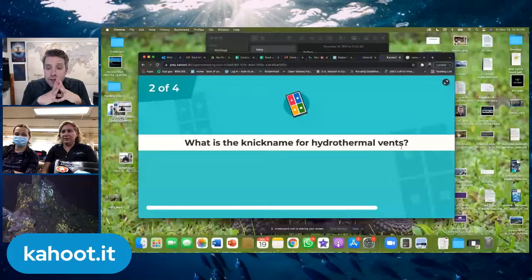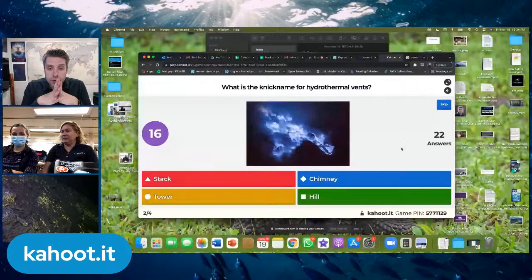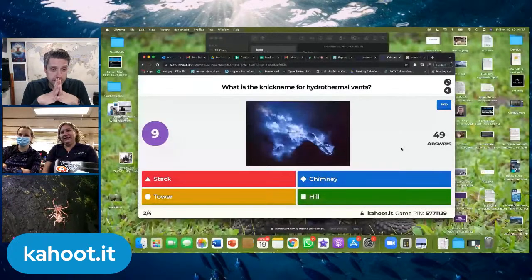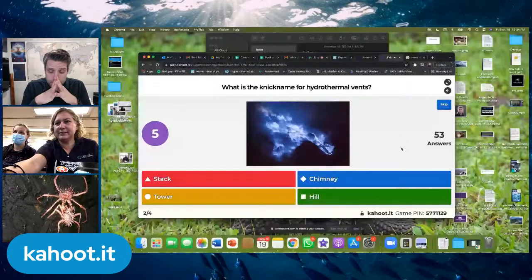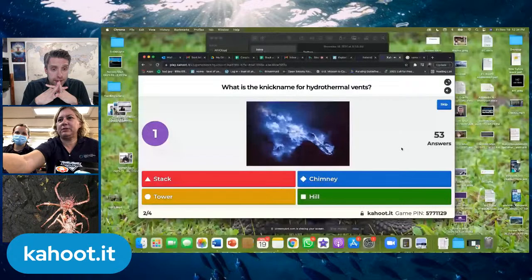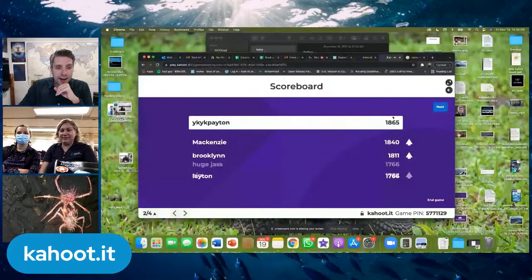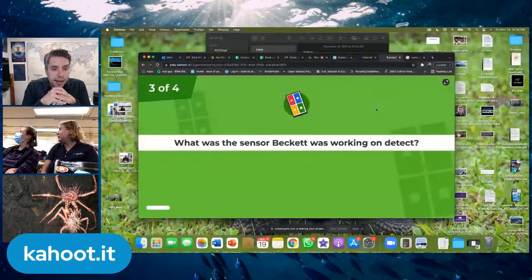What is the nickname for the hydrothermal vents? Was it stacks? Was it chimneys? Was it towers? Or was it hills? We've got 5 more seconds to get your answer in. All right, great job, crew. By far, everybody went with chimney. No shift in that top spot of the leaderboard, but let's jump to question 3.